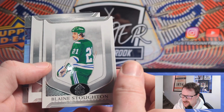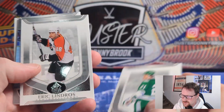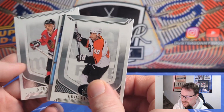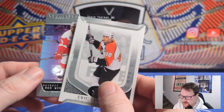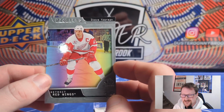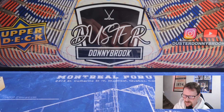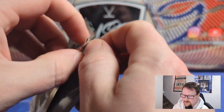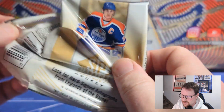So Blaine Stoughton, Hartford Whalers. Such a good jersey, love that. Love it when Carolina wears those jerseys. There's Eric Lindros, Steve Larmer, Randy McKay on the Devils, and all right, so our first Profiles of Stevie Y. Bounty card there. Stevie Y, probably not going for the bounty, but give that code to someone who is. All right, so this is our last card in the middle stack, and we still don't have it. I have a feeling this one might be it. Might be an auto in this one.